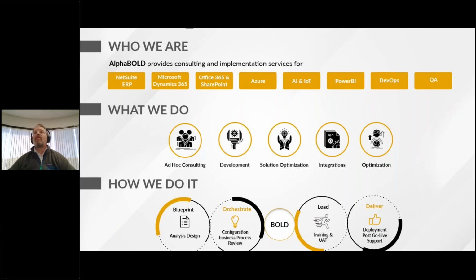A little bit about AlphaBOLD. AlphaBOLD is a consulting group specializing in the Dynamics stack, AI, Azure, BI, and Microsoft Power Platform. We also have NetSuite, DevOps, and QA practices. We engage with clients in various ways, including ad hoc consulting, development projects, solution optimization, and integrations. Our BOLD route methodology is based around 4 steps: understanding your issues or needs, working with you to create a plan of attack, configuring a solution, training you on that solution, and then supporting you after you are live. Next slide, Rob.